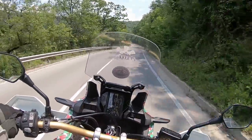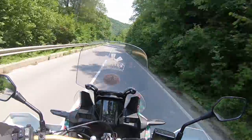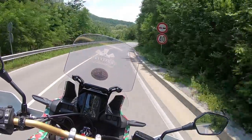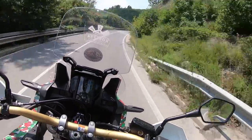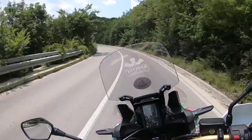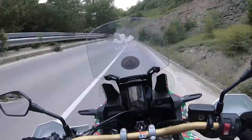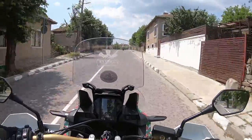This was just a short section to test how the bike behaves, the tires and stuff like that. So this is not the type of riding that I will recommend to everyone, but the road is beautiful, the asphalt is perfectly fine, and yeah, we may see some sand on the corners. That's why it's always good to have this in mind, but in general it's very, very good. This is what I'm talking about, sand on the corners. Wonderful.